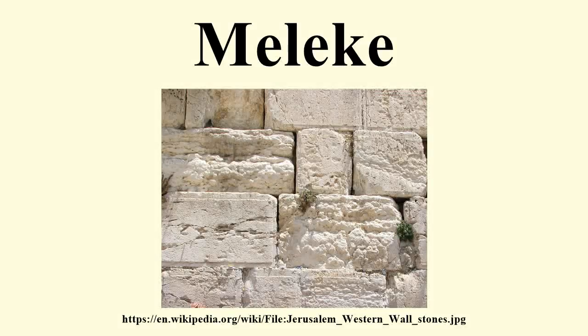Meleke, also transliterated Meleke or Maliki, is a lithologic type of white, coarsely crystalline, thickly bedded limestone found in the Judean hills in Israel and the West Bank. It has been used in the traditional architecture of Jerusalem since ancient times, especially in Herodian architecture. Though it is often popularly referred to as Jerusalem stone, this phrase can refer to a number of different types of stone found and used in, or associated with, Jerusalem.